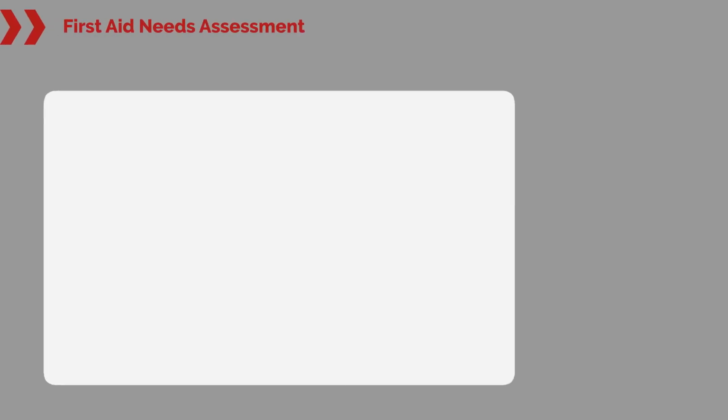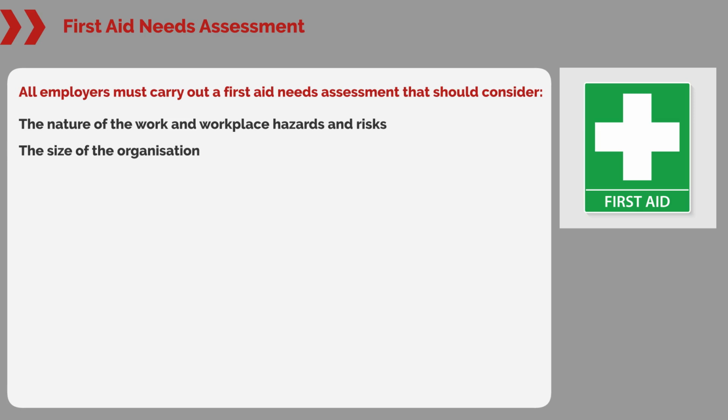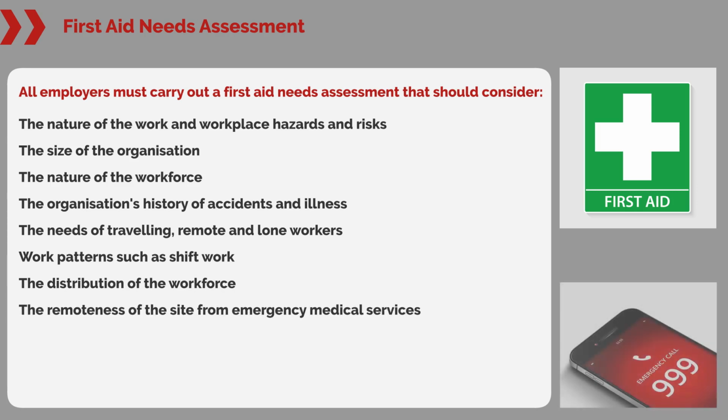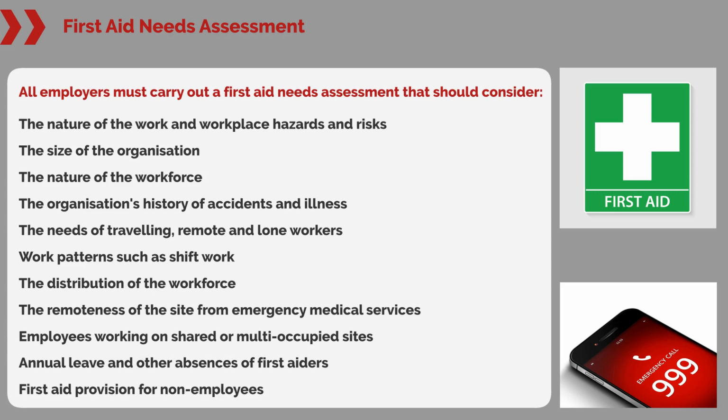First aid needs assessment. All employers must carry out a first aid needs assessment that should consider the nature of the work and workplace hazards and risks, the size of the organisation, the nature of the workforce, the organisation's history of accidents and illness, the needs of travelling, remote and lone workers, work patterns such as shift work, the distribution of the workforce, the remoteness of the site from emergency medical services, employees working on shared or multi-occupied sites, annual leave or other absences of first aiders, first aid provision for non-employees.